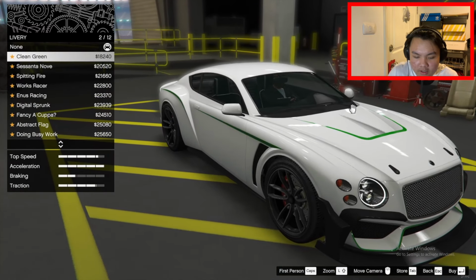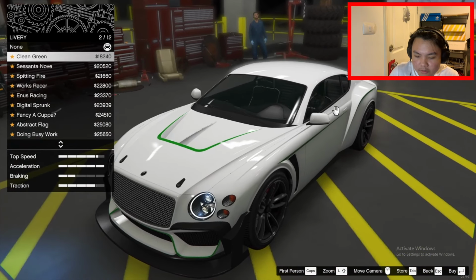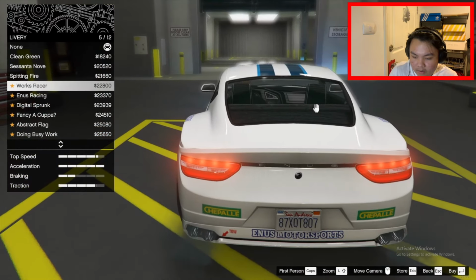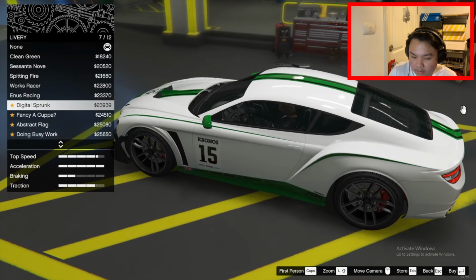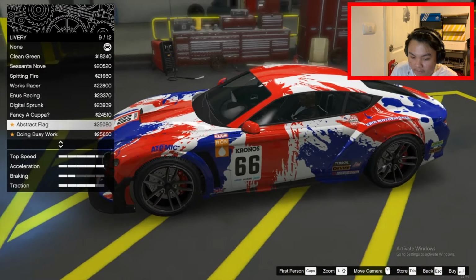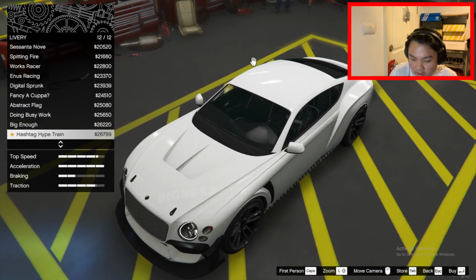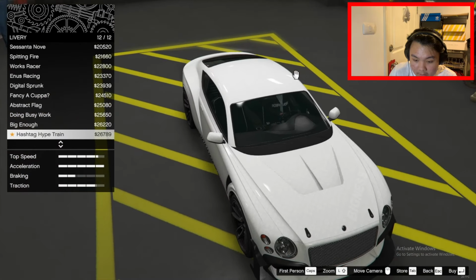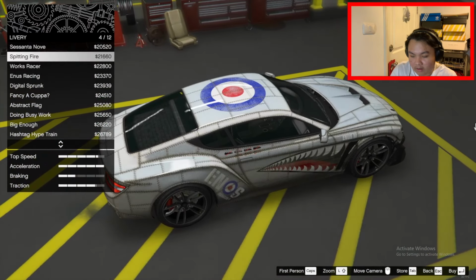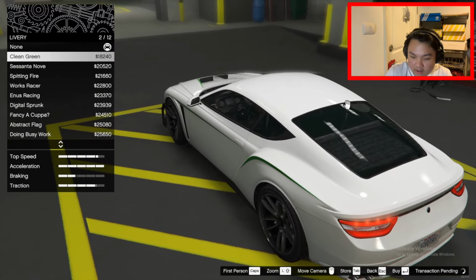Liveries. Wow, this is an interesting part. See what liveries I got here. Clean green. Oh, this one is a copy of the Continental GT. This livery looks kind of nice, you know. Sensatino. Oh, this one looks rich. This one looks cool. It's like full on metal. Man, Jesus. Work racer. This one is blue kind of thing. Greenish. Really green. Oh, England. Representing its country. Is England as well? Oh, man. Nice. Big enough. Where is it? Oh, it's over here. Okay. Hashtag hype rain. Oh, this is some rich kind of thing, man. Big enough. Enus racing. Kind of want this one, but I don't like it, man. Work racer. I might get this one. It looks kind of, you know, OG. Original. I like it. Yeah, I'll get this one.